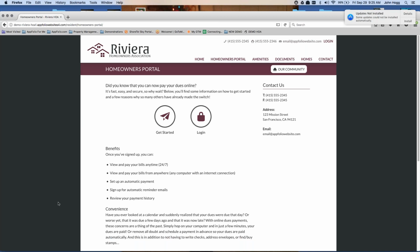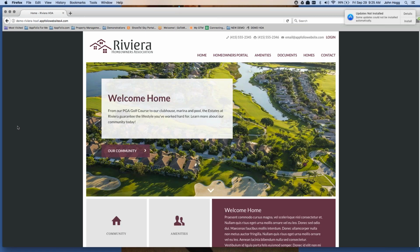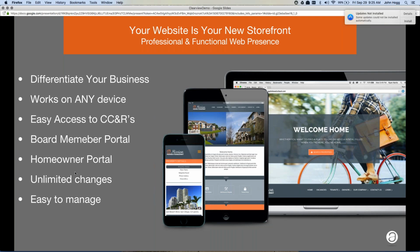And we'll talk about some of the more impactful functionalities like the portal that will also save Stacy and the accounting team time internally. But that's the website offering. It's also very competitively priced. We'll build this site for you one time for $2,000, one-time fee, and then it's $50 a month for unlimited hosting, unlimited changes, unlimited upkeep. That's our website. That's your new storefront. So that's the springboard for all operations going forward with AppFolio.